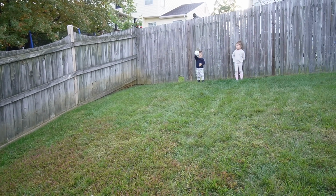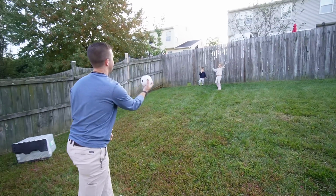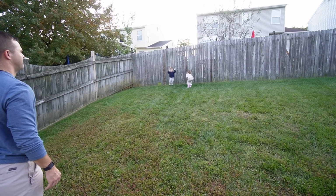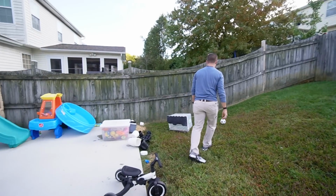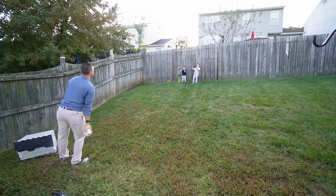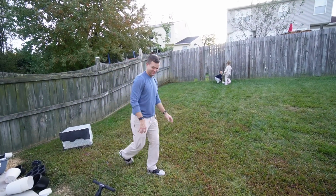Good job. Ready? So we try to go out right before dinner, when the sun starts to go down. It's a nice time to be outside usually. So they'll come out and run around. They were playing on their bikes for a little while, and now Joe's playing something with them there. And Jackson's gonna get smacked in the head.